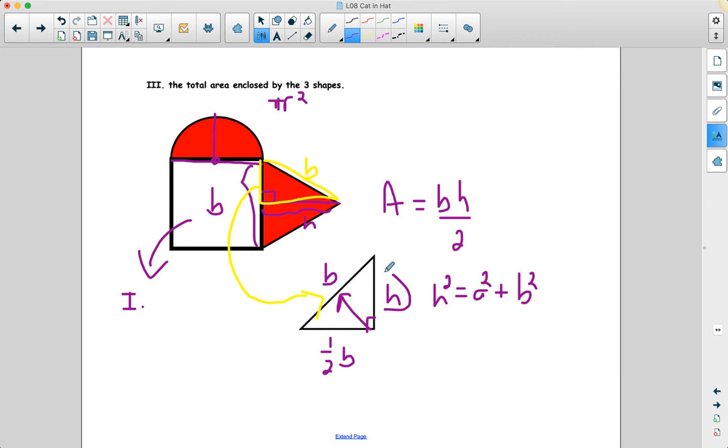Now remember, this is h for height. It's not h for hypotenuse. This one is the hypotenuse. Then you can find the height, and then you can plug in there, and then you'll have the total area.